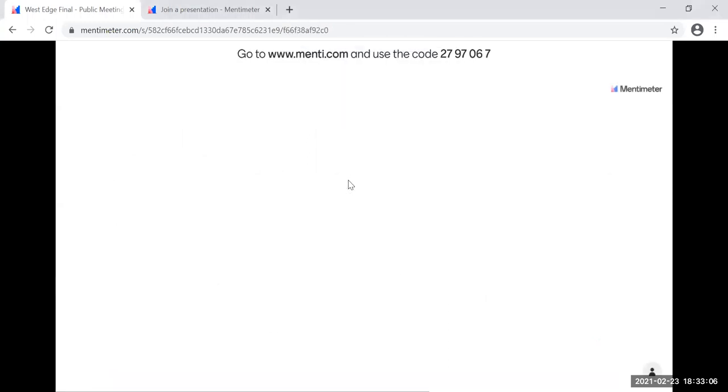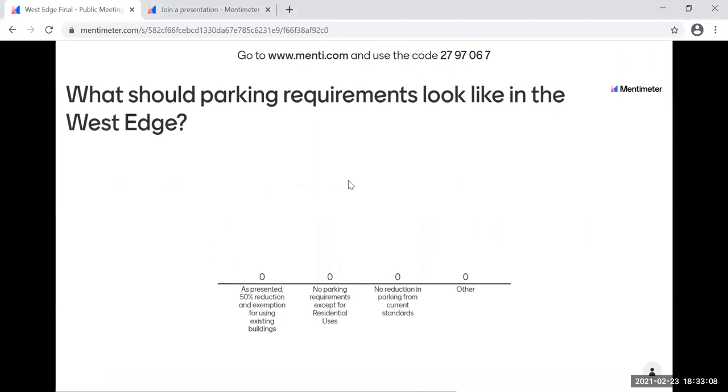So I'll go ahead and put up the next question here. What do we feel parking requirements should look like in the West Edge? Again, as presented: a 50% reduction in exemption for using existing buildings, no parking requirements except for residential uses, no reduction in parking from current standards, or other. Is there something that the Planning and Development Department should consider?